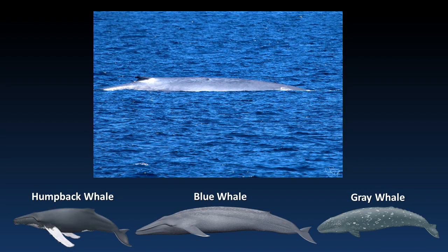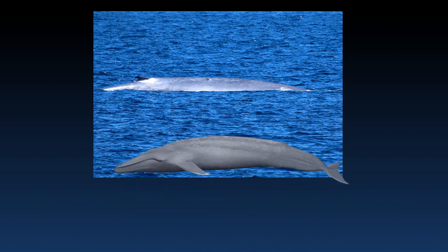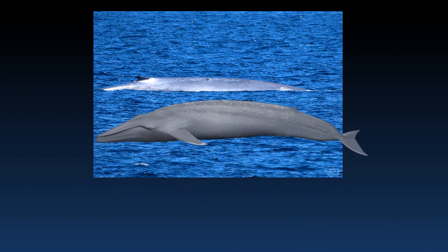Blue whales are so big, and that's the easiest way to tell it's a blue whale. But if you look at the dorsal fin or the fin on the back of the whale, its shape is very different from a humpback or a gray whale.